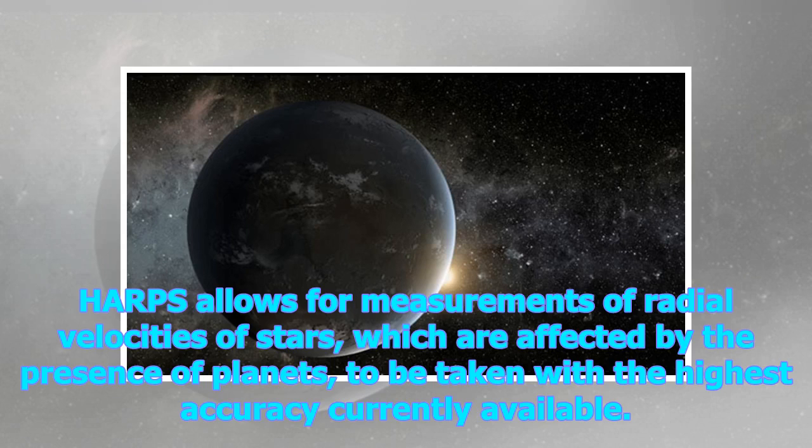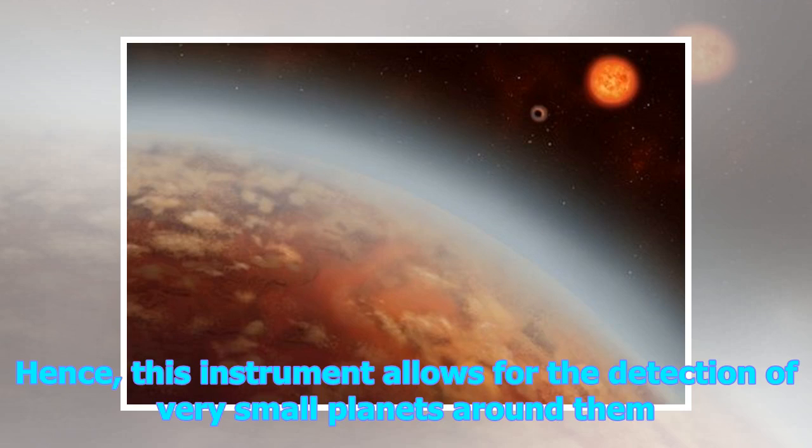HARPS allows for measurements of radial velocities of stars, which are affected by the presence of planets, to be taken with the highest accuracy currently available. Hence, this instrument allows for the detection of very small planets around them.